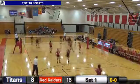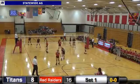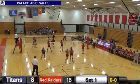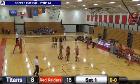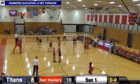Red Raiders looks at her coach for some sort of guidance on where to put the ball. Jump serve by Holzbauer. Those are always tough. Callie Erdahl with a dig. Denning with the set. And a nice spike by Destiny Hack, but it was just a bit long. 18-8 Red Raiders at this point in time.